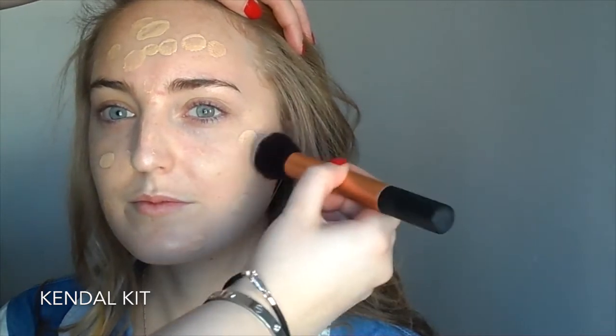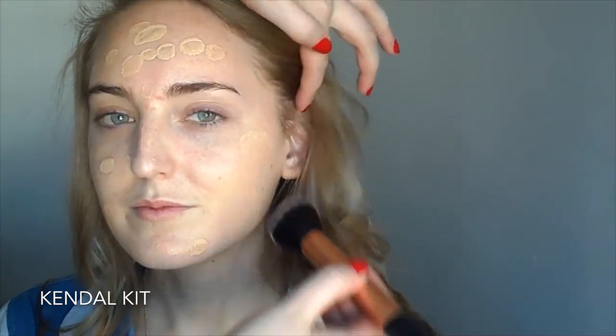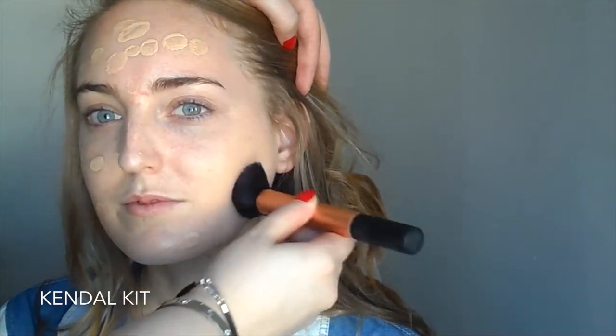I'm using MAC's Face and Body in the colour C1, and this is such a nice light coverage foundation which Sarah wanted again. You can go a bit fuller coverage, but on your wedding day it's better to have your skin actually looking like skin. After that's all buffed in, I'm just going to go over any blemishes on Sarah's face using my MAC Pro Conceal and Correct palette, and she doesn't have many blemishes on her face, she has beautiful skin.